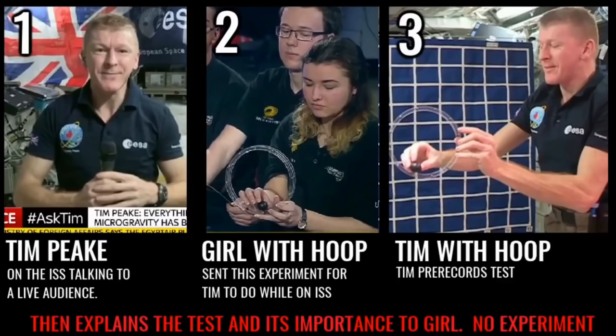Even worse, this next issue here, let me lay it out for you. You've got Tim Peake on the ISS, ready to do a live interview with this studio audience. And you've got this girl with a hoop and a ball. And she supposedly sent this experiment for Tim to do while on the ISS. Well, Tim did it on the ISS. He did it in front of a blue checkered screen and refused to do it live.